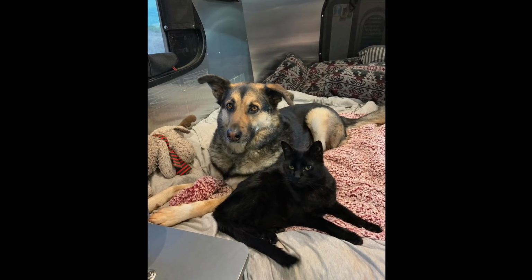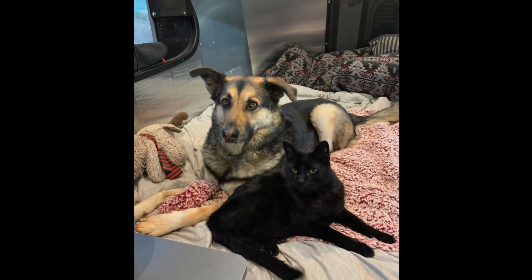I have now lived in the base camp for over 3 years. I carry with me everything I need to work a full-time remote job, to live, to cook all of my food for Jasper and Napoleon. So there's a lot that has to be stored in this little tiny space. The base camp is roughly 96 square feet. It's a 16-foot long travel trailer.